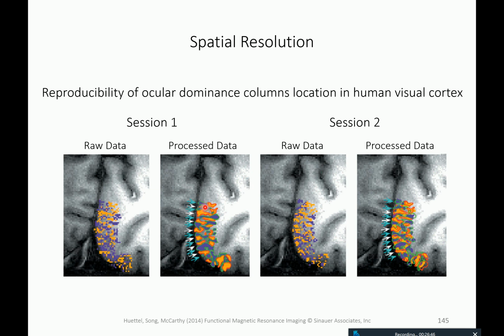So you see that some blue parts get the input from the left eye, and some more reddish orange parts get the input from the right eye. So this ocular dominance here. The claim or the finding is that if you look at the between session data from one participant, in the raw data, well, it's kind of similar. In the processed data, it's even more similar. Looks very similar.